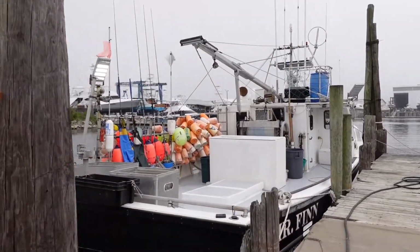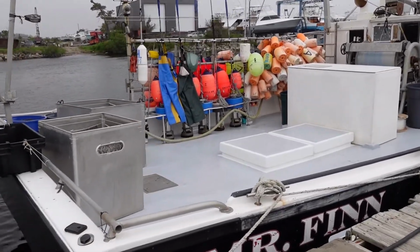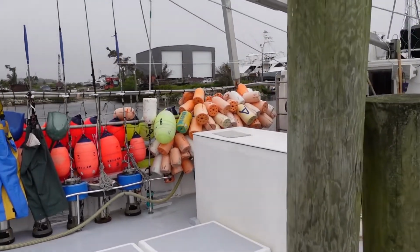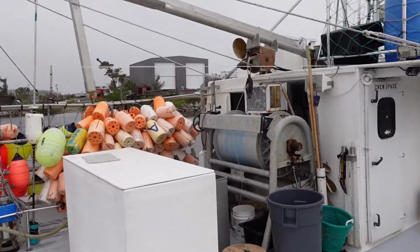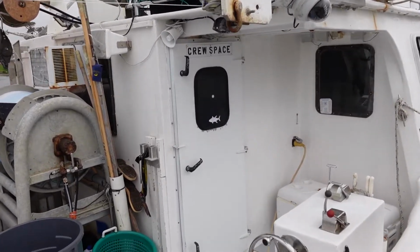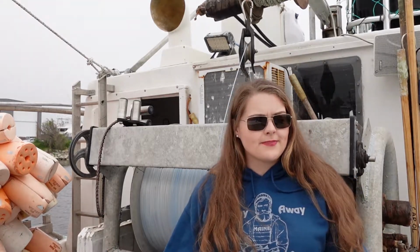Okay, so this is the Mr. Finn. And he long lines for tuna and sword. And then they also do some net fishing when we're not long lining in the winter. So we're gonna go on, I'll show you a little bit. So here we are on the Mr. Finn. This is Matt, who's the long liner. And he catches a bunch of tuna and swordfish and mahi-mahi.